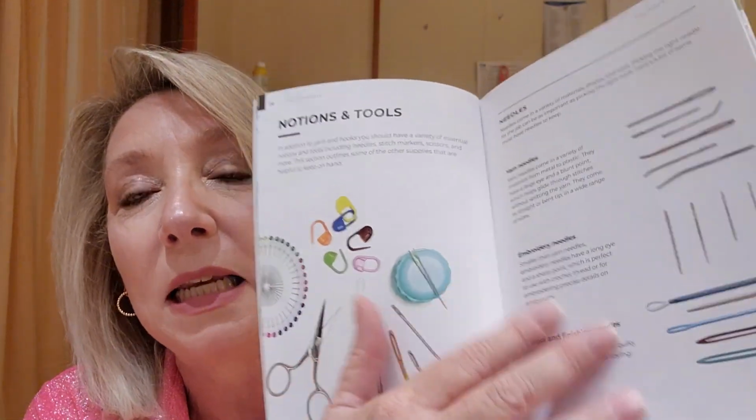Talks to you about notions and needles and all the different kinds of tools that you need to get started. As the Brit always tells me, right tool for the right job. And stitch markers and blocking tools and stuff like that. So you can buzz through this part in the beginning if you want. Some of the stuff I found interesting, starting off with tying knots.